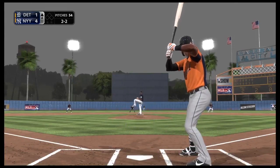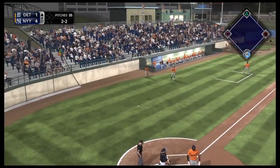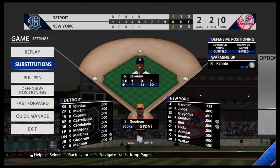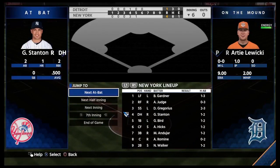Even at two balls and two strikes, here's the pitch. Foul, so he stays alive. I'm going to simulate one inning, and we'll catch this up in the top of the eighth, in our half of the eighth.